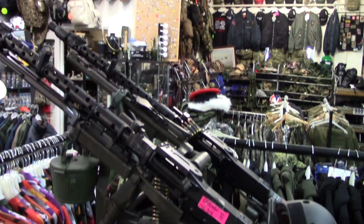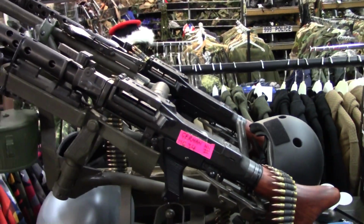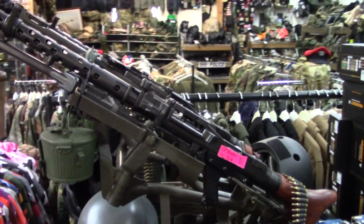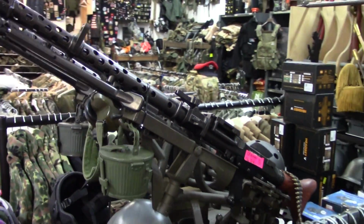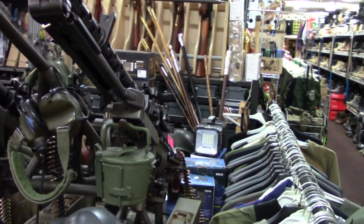So there you go. If you have road traffic rage, this is what you need. A pair of MG-34 German machine guns from the Second World War. Deactivated though, of course.